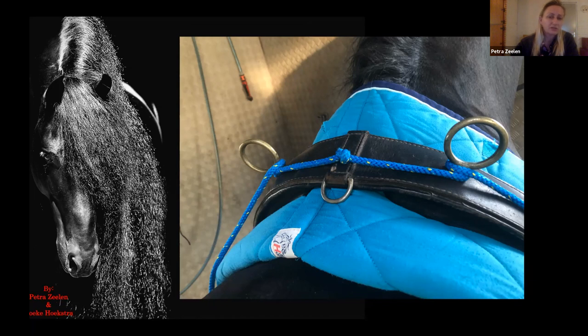Then you can shift over the knot a little bit to the left or the right, or when you want to shorten one side, you just swap it around this eye. Plus, these are easy when you want to do double lunging or long lining. So it's multifunctional.